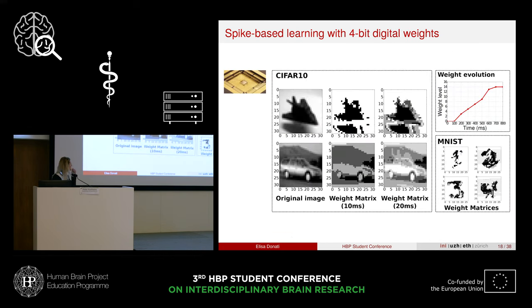So here, this is one of the tests that we made on our chip. This is not learning, this is memorizing. So the idea is to have a system that can memorize a specific data set. We use CIFAR, and since we have this spiking system, we had to convert the images into spikes. So we took the image, converted each pixel into a specific amount of color, and then sent it as a Poisson train to our system.